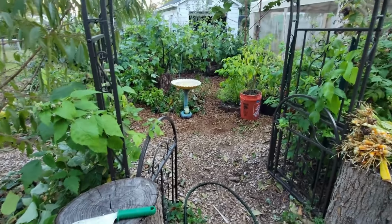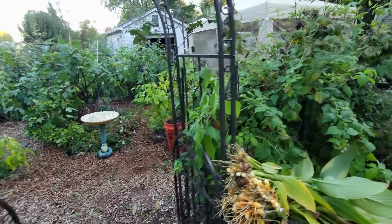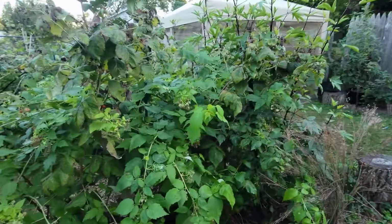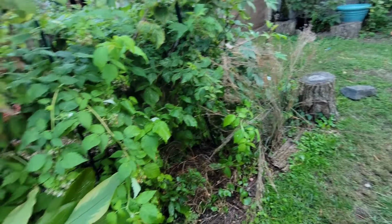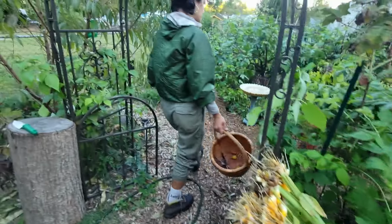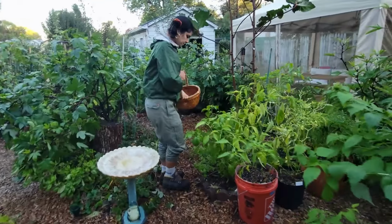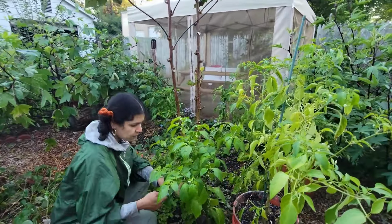We just cleaned their bird bath, added some more fresh water for them, and they are going to come and enjoy the berries, the grass seeds, native grass seeds. There are a lot of native seeds at this moment in the yard, and that makes the garden so much more enjoyable.